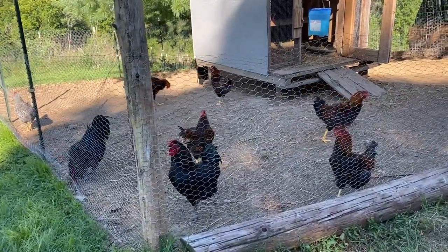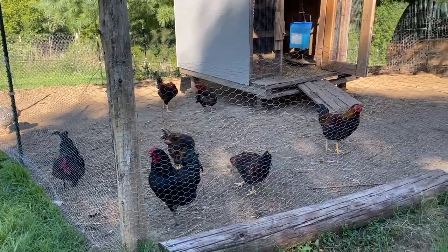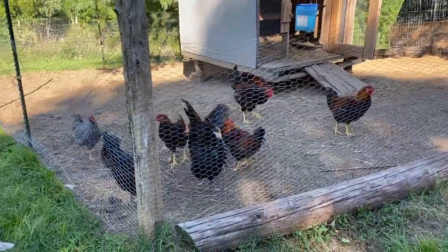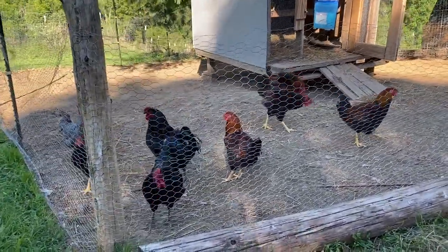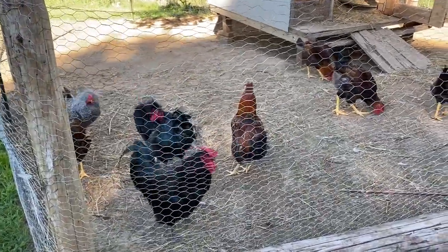All these guys, I know they are pretty. All these guys are going to freezer camp tomorrow. These are the roosters that we bought. Let's see, we ordered these from Meyer Hatchery back in, I think we got them mid-March.